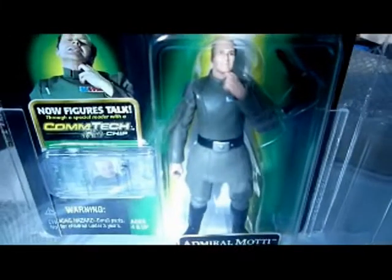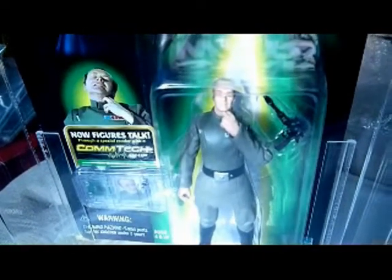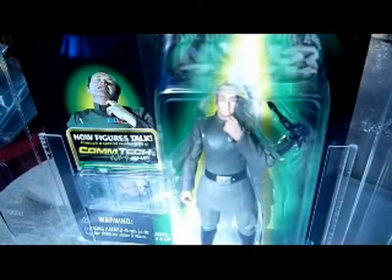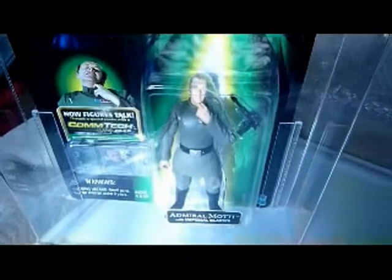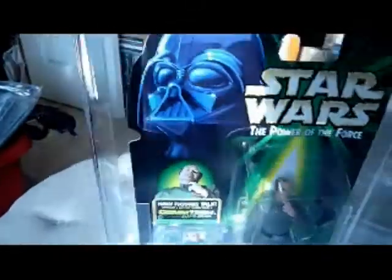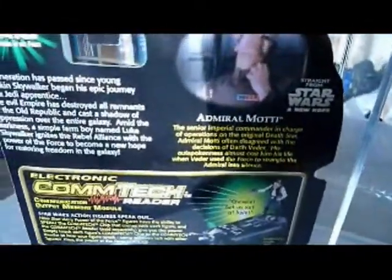So Admiral Motti, he's the one that, well, everyone knows in A New Hope, he says that next to the power of this Death Star, you know, and Darth Vader gets a bit miffed about what he's saying, and Vader sort of strangles him to prove the point that the Force is more powerful than a Death Star. Okay, and he comes with Imperial Blaster, picture of the character on the Comtech chip, and we turn it around, we can see that it has a picture straight from A New Hope.